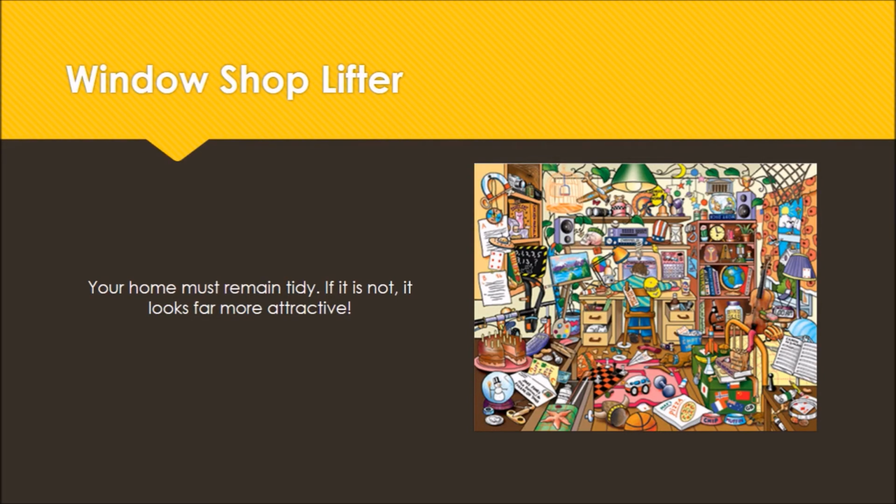If a burglar looks in and sees a messy room, it's almost as if there's an impression of far more abundance there. There just seems to be so much more items to steal for the burglar. I mean, in a nutshell, keep your room tidy, because you will attract people in if you don't.